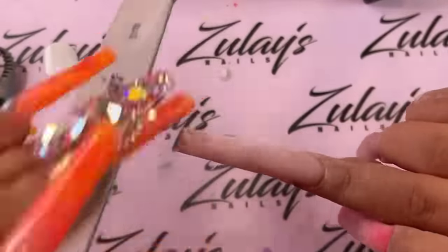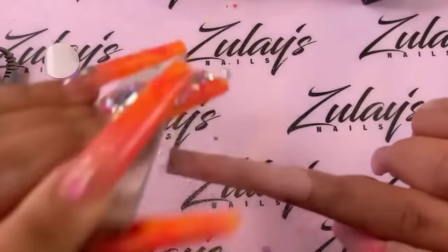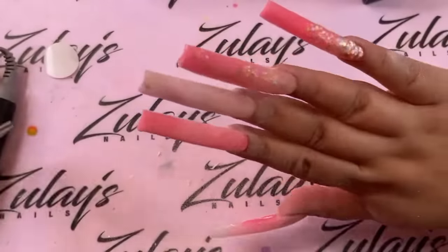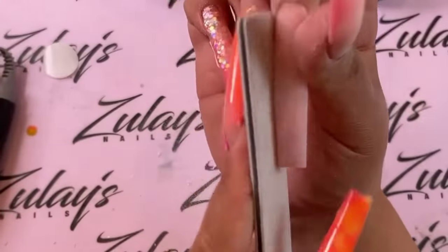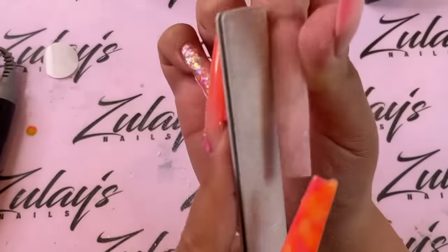I hand file first and then I go in with my electric file. Okay, shape is coming through. We had some lumpy nails earlier.